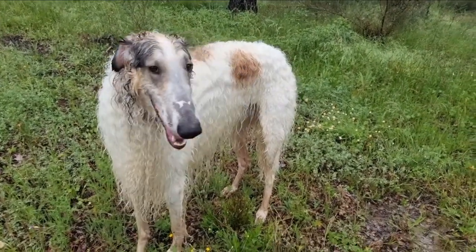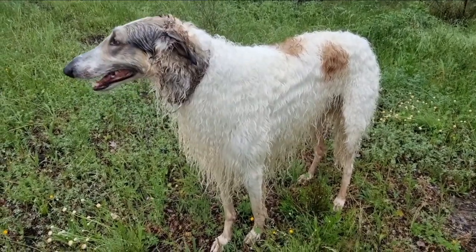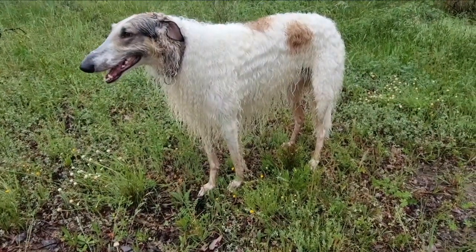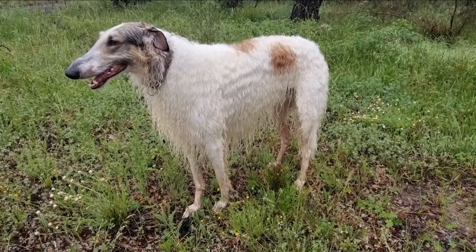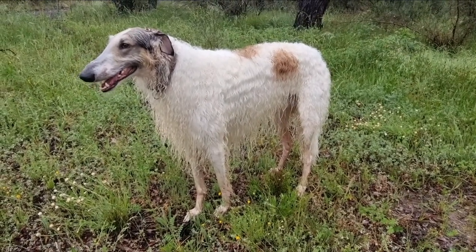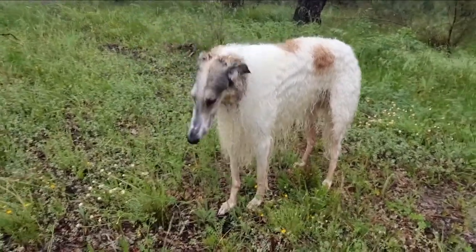He had a good brush yesterday. I didn't get it on film. A lot of fluff came out. I'm going to have to dry him off when we get home though, because he's wet. It's not good to let them stay wet like this. He could do with another bath soon as well. Come on then, let's go.